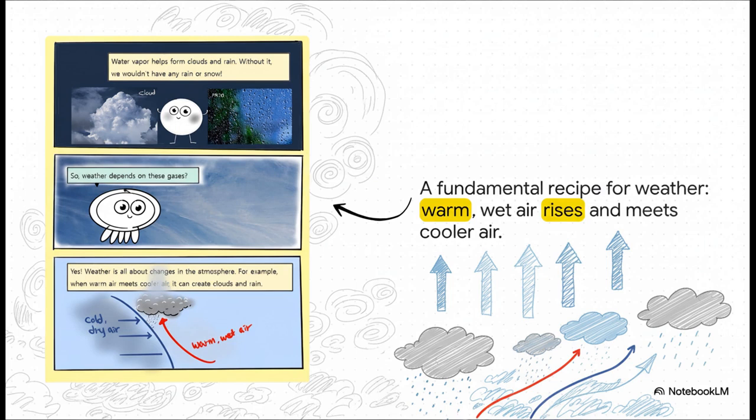And this interaction right here, this is a fundamental recipe for weather. You have warm, moist air, and it rises. As it gets higher and higher, it starts to cool down. And that cooling process literally squeezes the water vapor out, forming clouds. And eventually, you get rain.